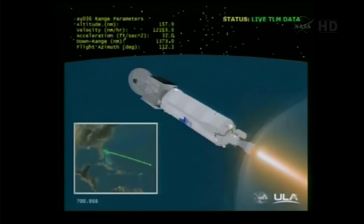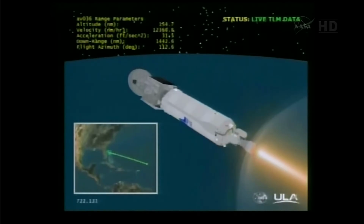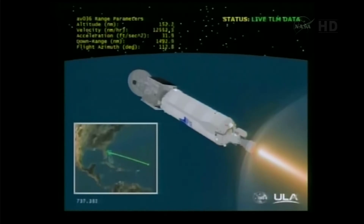I have data from Antigua until L plus 14 minutes, 15 seconds, at which point the handoff to TDRS East will occur. Centaur tank pressures continue to look good. Storage bottle pressures are stable. Bus and battery voltages are within expected range. Continue to see our RCS thermal conditioning firings on a regular basis. That system is now operating at nominal temperatures throughout. And the main engine PU setting is basically nominal.